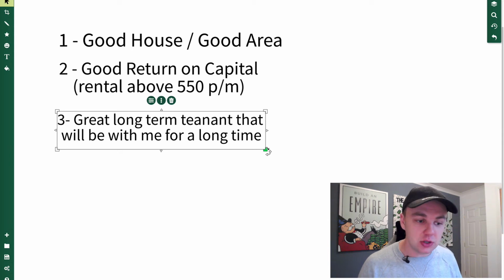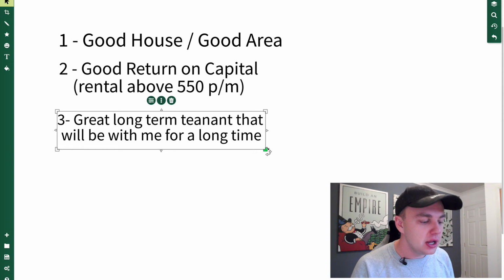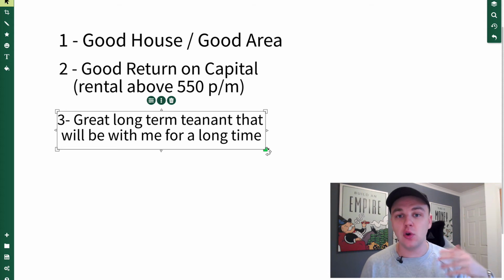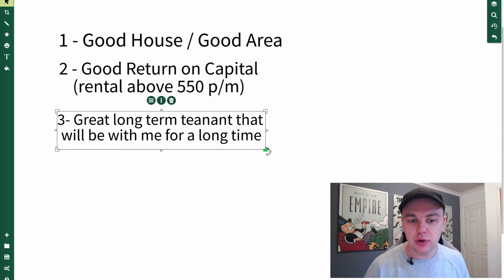And sometimes with some of these HMOs, you don't get a good crowd of people staying there. So I like to personally have properties where I'm going to get a tenant in there. They're going to stay for a long time. They're not going to be a hassle on average. And I'm just going to get my rent every month. When it's my own portfolio, I want little hassle and I want income, and that's all I care about. That's the main criteria that I look for.